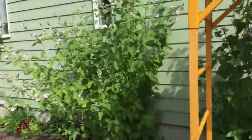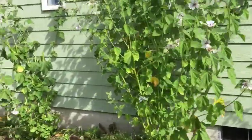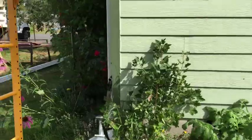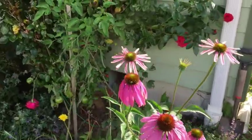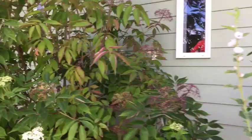Okay, I'm just going to do a flyby of my herb garden here. It doesn't look a whole lot different than last time. And then the scaffolding, the yellow scaffolding that's for the roof. This echinacea, I think I need to stake it or something. It's been going berserk and just making flowers all over the place, which is great.